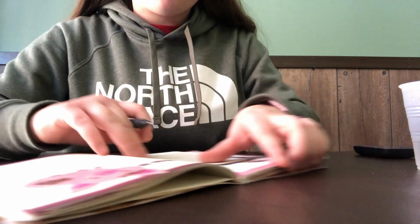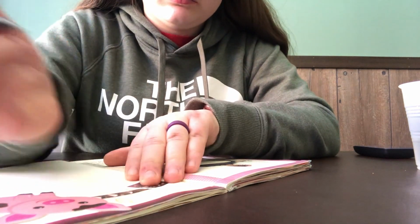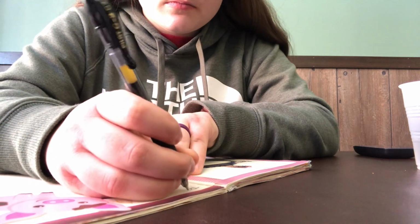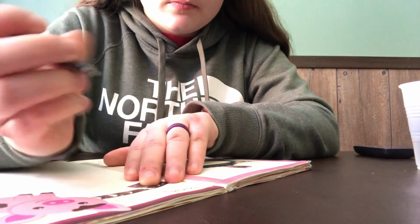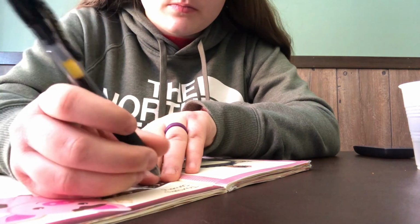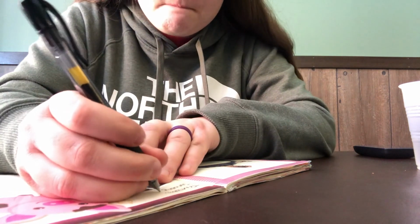So now I'm just going to write in my journal. And I basically finished up this journal this day. I might try to do a flip through of it soon, but it was just a little time lapse of me writing. And if you see me look over to the side or talking, I had somebody next to me that I knew, and he would talk to me and I'd respond. I didn't want to be rude.